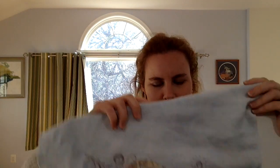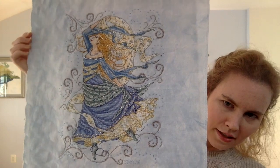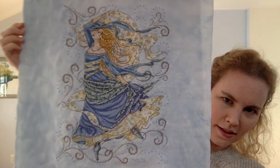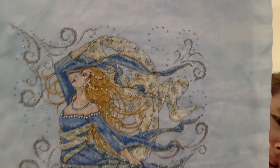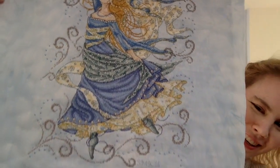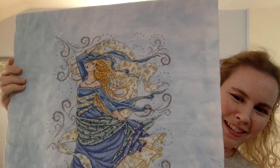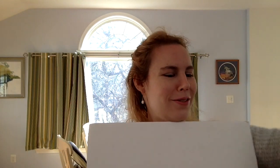And then here is the Air Goddess by Joan Elliott. Stitched this one, I think it's Ariel Belfast by Picture This Plus. Love her. Lots of detail in there. Lots of back stitching. She was actually the only one of the elementals that I finished this year. I was kind of hoping to do two.